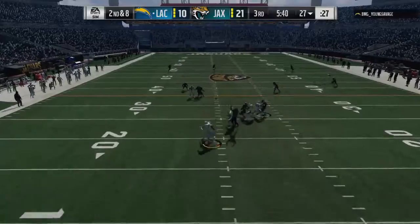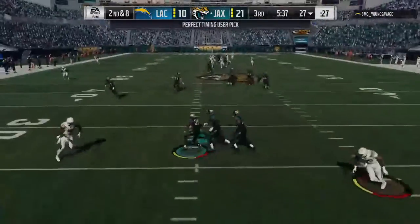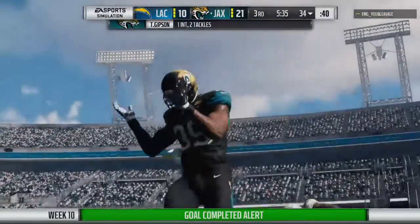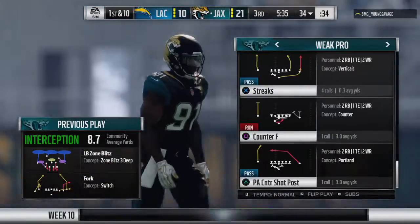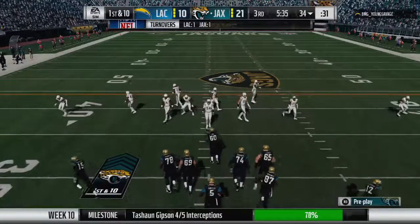Rivers. He's going to look for Allen now on the deep ball. This is intercepted. Picked off by Tashawn Gibson. And the return will be stopped at the 34-yard line. First possession of the third quarter, an interception, so maybe a second-half tone setter. Indeed, and not the tone they wanted to set.